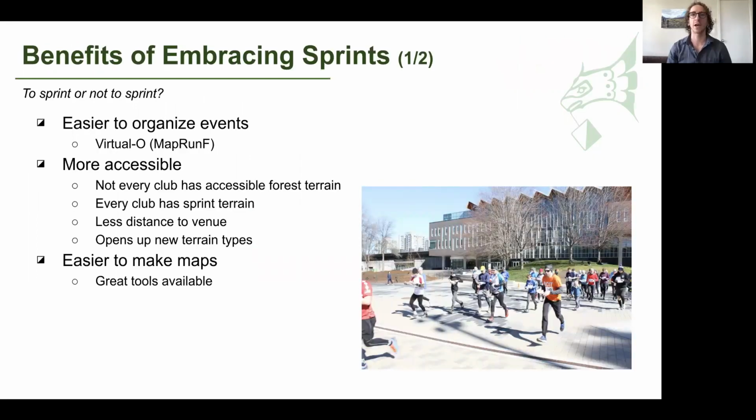Okay, but let's get back to GVOC. What do we do, and what are the benefits that we get from that? On these next 2 slides, I've highlighted some of the key benefits that I think GVOC gets from our sprint-oriented culture.